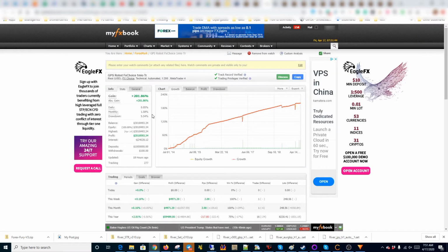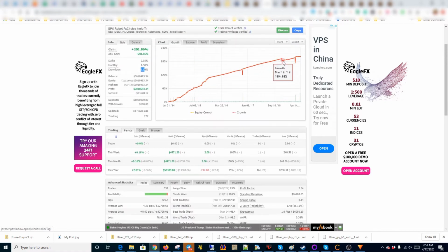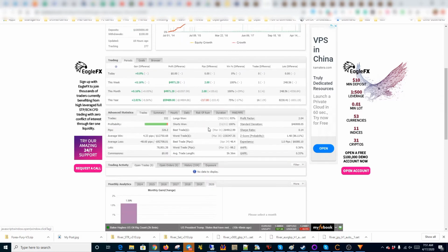Here's the third account they link. You can see here 1.58% a month. Drawdown's very reasonable. It actually took a loss here, it looks like, without a martingale trade, or maybe even the martingale trade was the loss, although I doubt it.